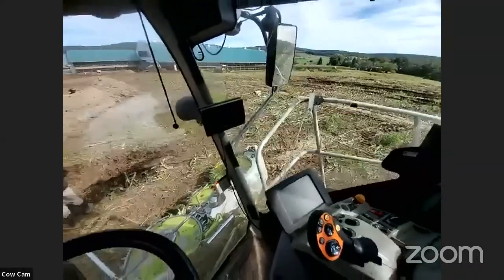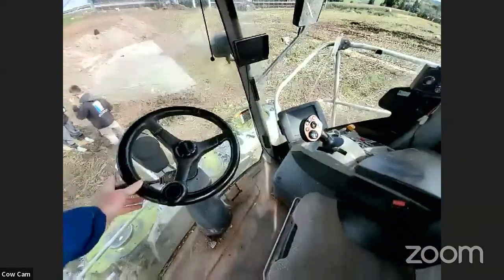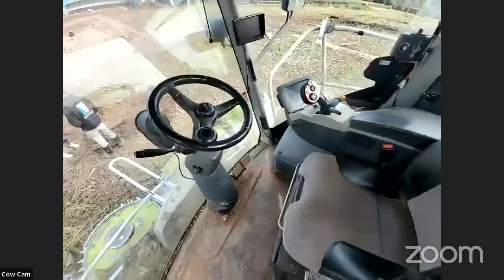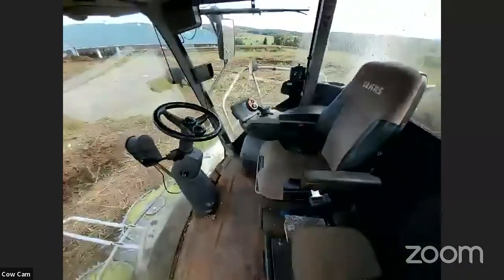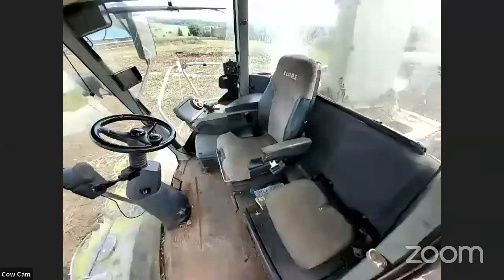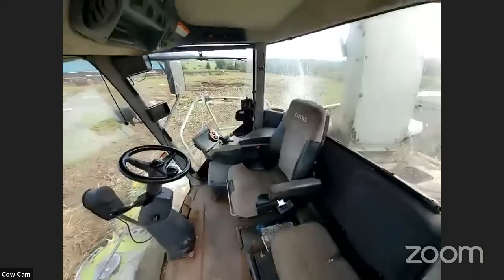So you're definitely moving to adding more technology. Is that something you try and do here on the farm a little bit every year? As it comes out? Yeah, we're trying to get more and more technology all the time. It's a big part of the business. The more we use technology, the more efficient we can become.